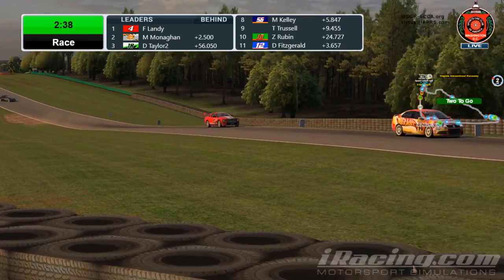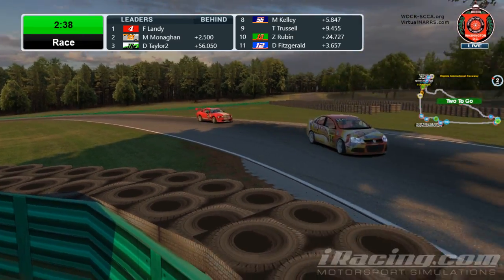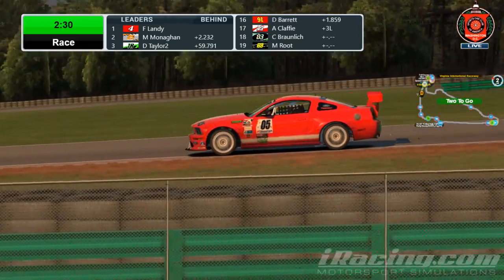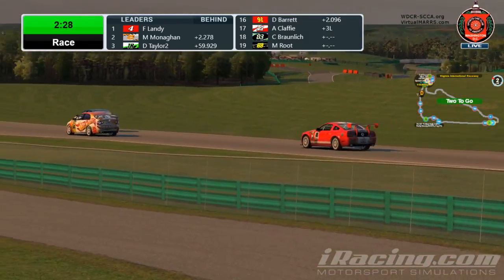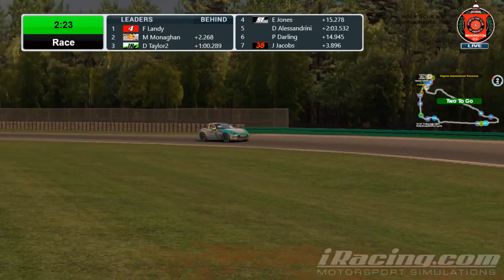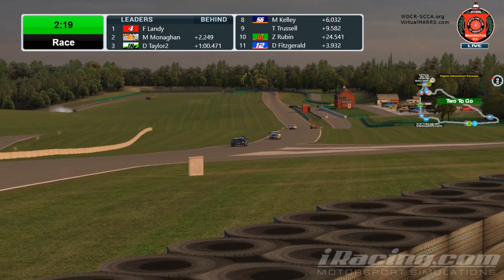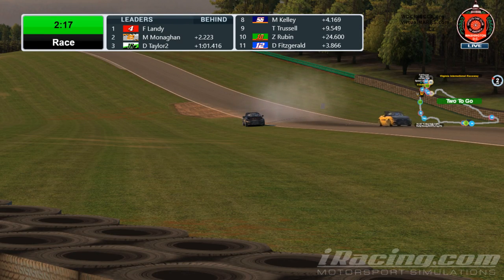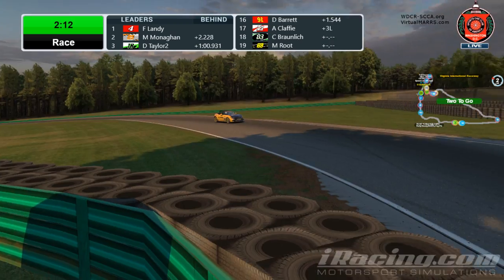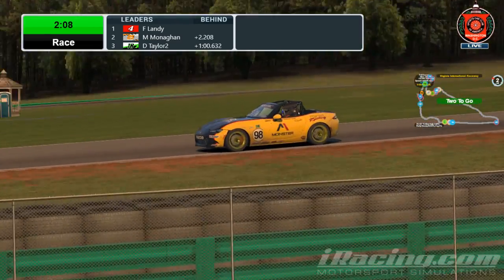Michael Monahan doing a little bit of agricultural driving there. Oh, and it looks like the guy behind him went off into the wall. I think his race is probably over with 2.5 minutes to go. We could click through real quick. I don't think it was any of our race leaders. No, it looks like it was Ido Waxman, who is definitely going to need to repaint that car.